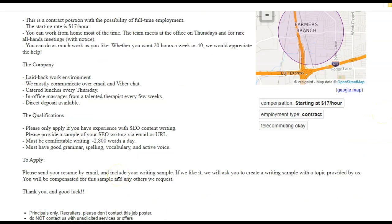$17 isn't a ton of money, but it's a good place to start, especially if you are trying to build a career writing online. Now, I personally, at this point in my career, get paid, most of the time, per project. So that means the more quickly and efficiently I work, the higher I get paid. So getting paid by the hour is not ideal in my opinion, but we all have to start somewhere, and this is a good place to start.